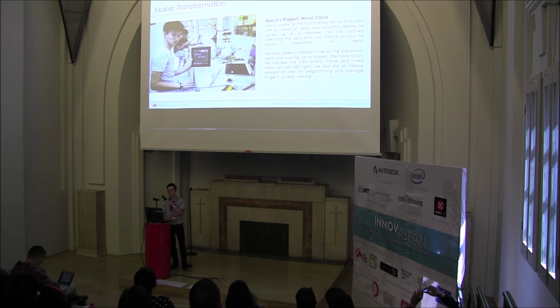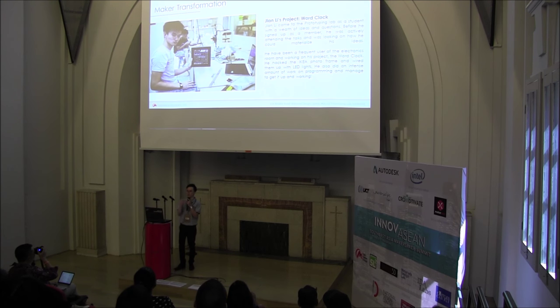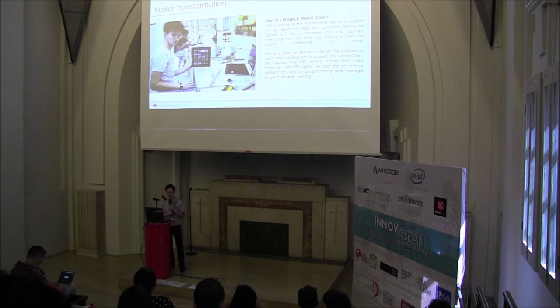These are just some students coming through the space itself. If you look closely, it's actually a word clock. So you basically need to read to know what time it is. It will tell you it's 11 past 2 p.m. Sometimes it will tell you it's your birthday today. He actually hacked the IKEA photo frame and linked up all the electronics, and that's how we got this.